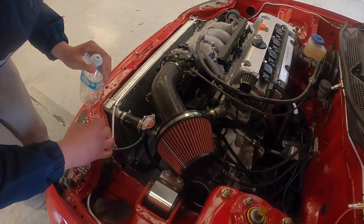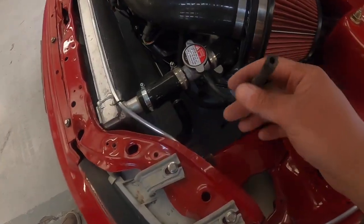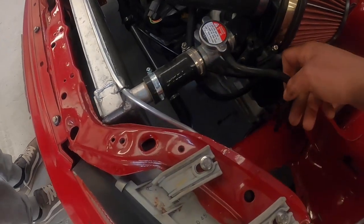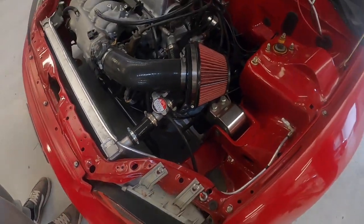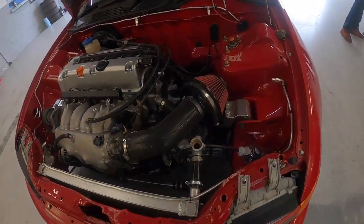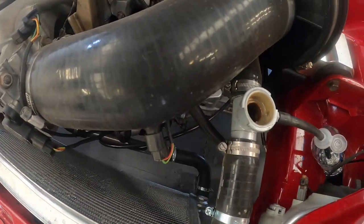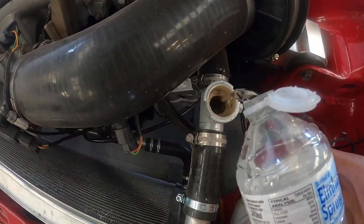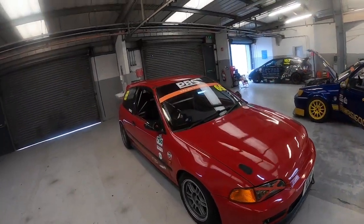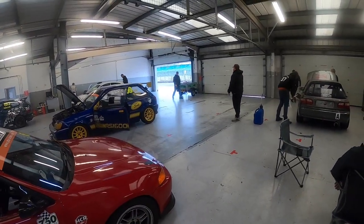We might have to just get Stanley knife on that. So we're going to fashion a little overflow bottle onto this pipe here and just zip tie it somewhere over here. Make sure we're not spilling water everywhere. Now we've rigged up a little overflow situation with some water. So we'll get ready for race one. Still raining outside. It's going to be slippy again.